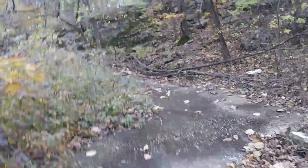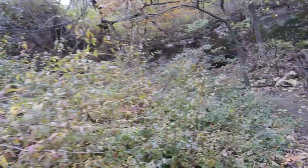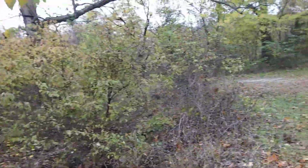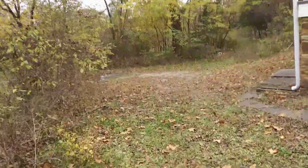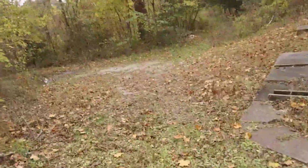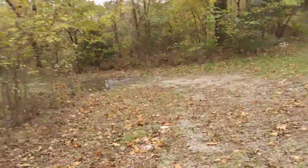This is a pretty nice area. When the girls and I were here, this was all clean. It's a lot cleaner than it was when I was here one other time. The weeds were terrible. You couldn't even get to this house. So I'm going to show you the back side of it before we go up on the porch.